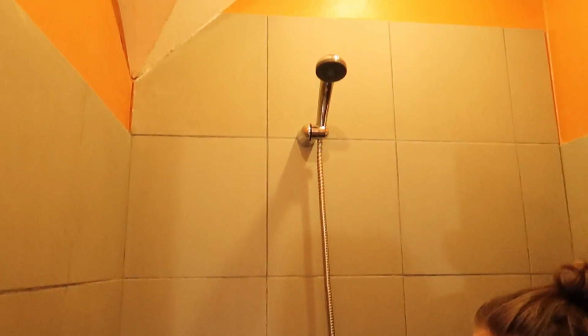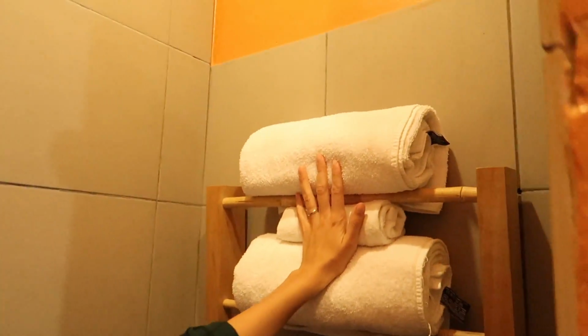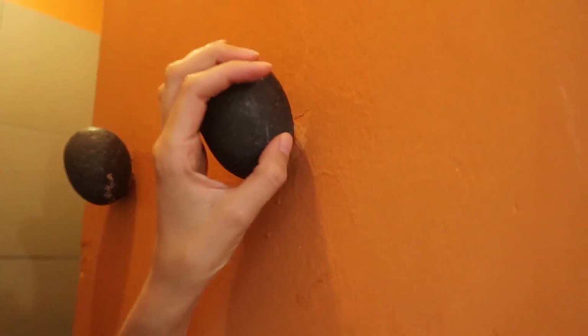I also found Sam's baseball hat. How did I get that? I must have knocked my head. This one is just the shower. The shower room. Got your shampoo, body wash, conditioner. Oh, I didn't notice the towels there. Towels. Cool. Oh, look at this thing. This is to hang your towels. Those are like stones to hang up your towels.